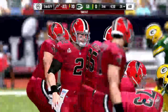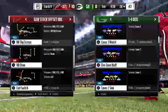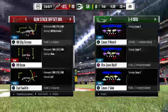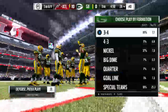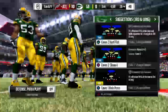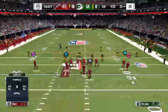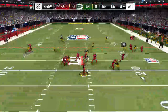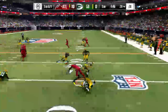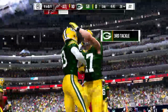And the play clock running very low, so Dan Quinn decides to call for a timeout. Offense in a little bit of a bind here, nine yards to go on third down. On third down, Ryan going underneath. It's Coleman. It'll be a pickup of only a yard, and that'll bring up fourth down.